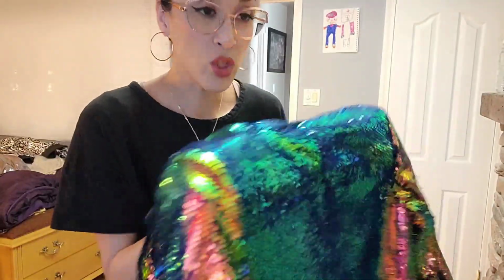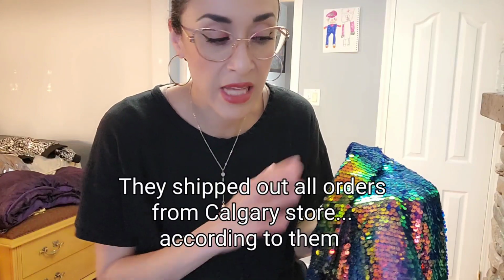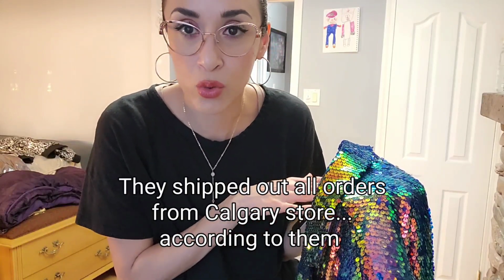Now, I do understand that this garment is being sold at an actual brick and mortar store where they have to pay rent, where they have employees. Also, I did buy this from the store here in the city, so I feel like I am supporting a local business because I don't think they have any other brick and mortar stores outside of Calgary.